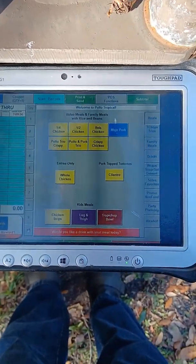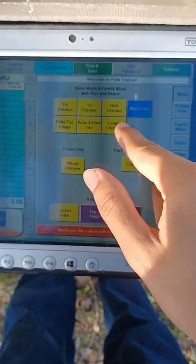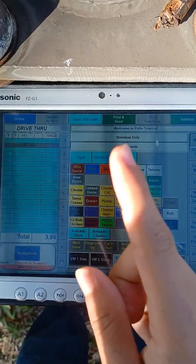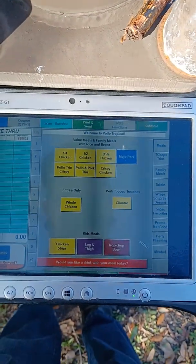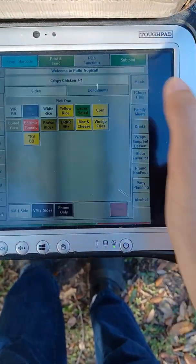Now we used to have the crispy chicken. I don't see it. Oh, okay, I see it now. So yeah, the crispy chicken is something different, because you see that you have the boneless chicken entry only. There's gonna be only 1 breast. When it's the platter with 1 side or 2 sides, it's gonna be 2 breasts. Don't ask me why. That's how they stated it at the beginning.